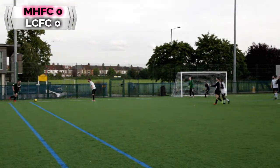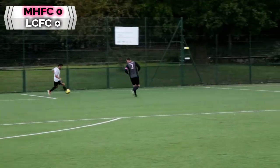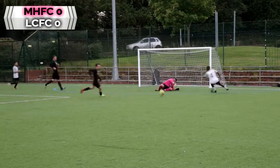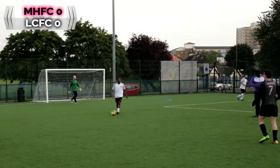As he Dan Wells then taking a corner on this near side. Goes into the near post. Jakey there just can't quite get enough of it, and the keeper manages to save it. But this is where London City are dangerous. On the counter there, they've got lots of players with lots of pace. 2-on-1 at the back, and Grez is there. He's been a brick wall for us in this game so far. Could be a couple of goals down now if it wasn't for him.